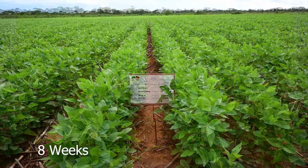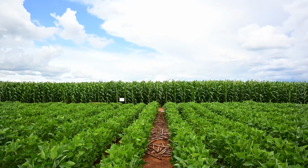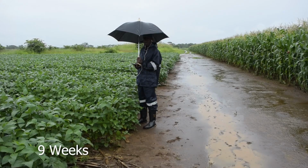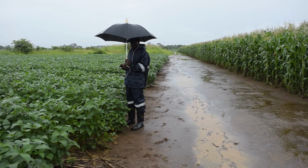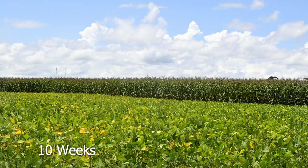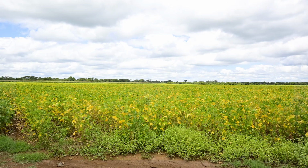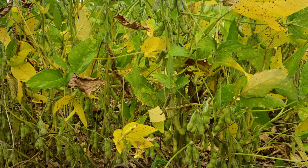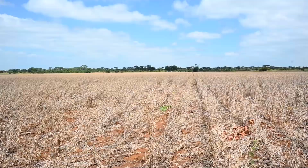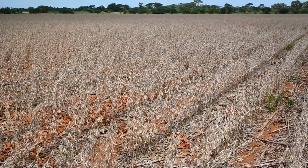After that, the beginning pods appear on one of the 4 uppermost pods, then the full pod. This is followed by pods containing green seeds that fill up the pod capacity. Upon completion of seed formation, plants begin to mature and the leaves begin to fade and drop off. At full maturity, 95% of the pods have reached the full mature color. After 12 weeks, all the leaves fall off and the mature soybean continues to dry in readiness for harvesting.